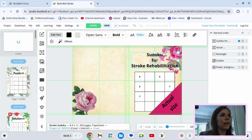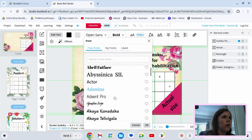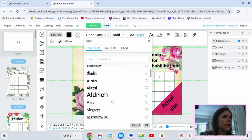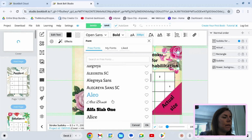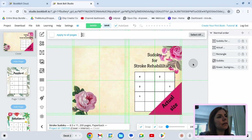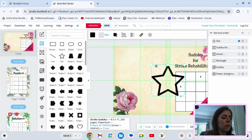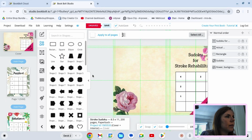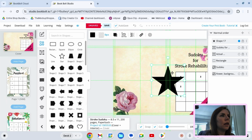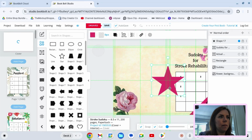And then just think about, is that the font that you want, or do we want a different font here? I think maybe something slightly different, but it still needs to be quite bold. That's a really nice font there, Aleo. That looks quite classy. And then what I might just do is add in a little star. I don't like that star. Maybe this one. Again, I'm just going to change that colour to the same as the other one.